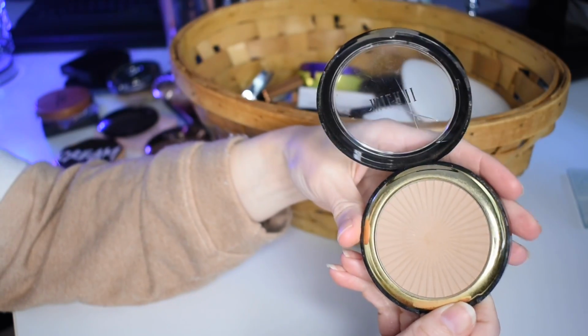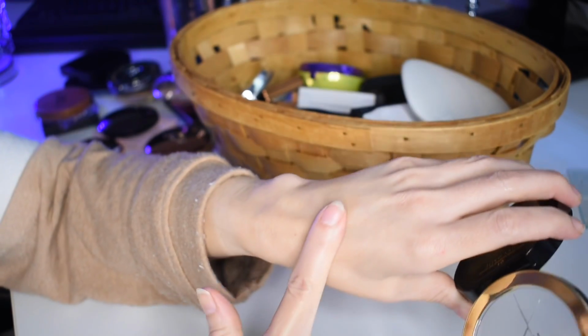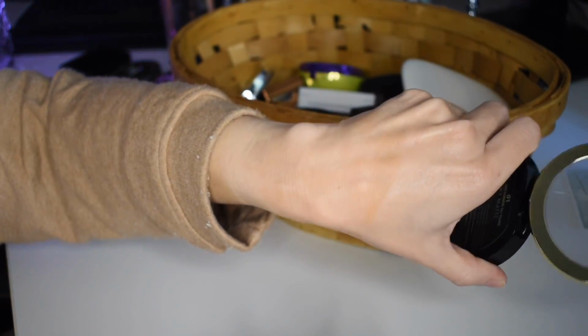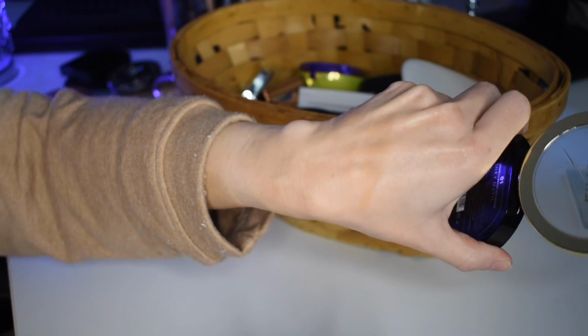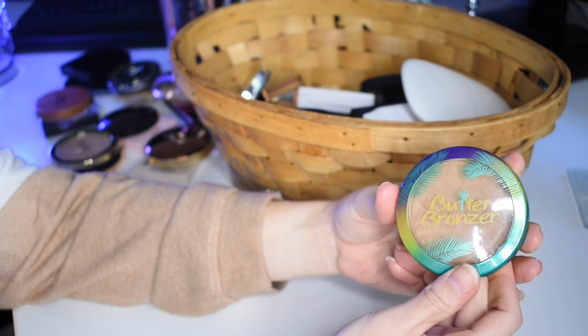This bronzer is a little bit more on the cool tone side, which is great because it can also be used for contour. And this has been a favorite of mine for a hot minute now. I really love this bronzer. I've loved it for such a long time. It is a great bronzer from the drugstore. Affordable, beautiful, and beloved.